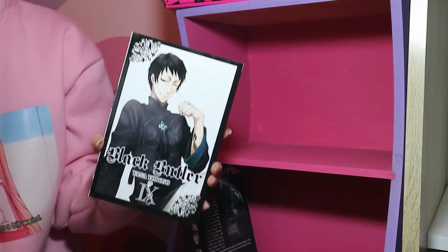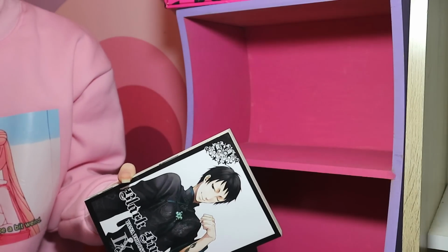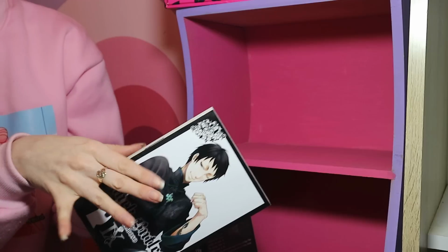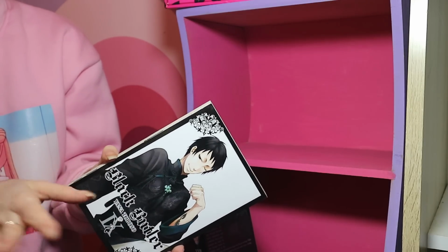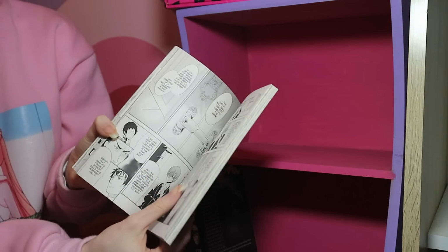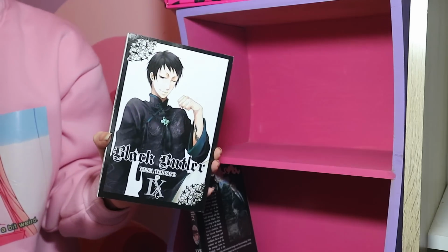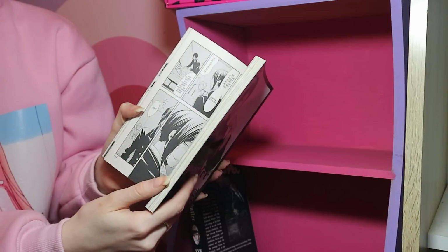Here we have Lau. I will do a more in-depth video of my Black Butler collection, because I've got other books and figurines and stuff. It'll be like a Jin's Obsessions video. Do you remember them? I did a Ninja Turtles one. But yeah, this is Lau. And he is from China. And he sells drugs.